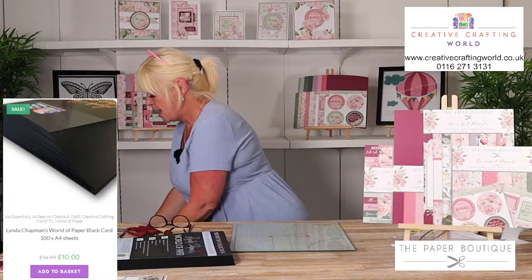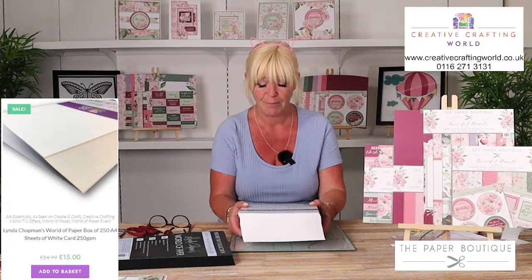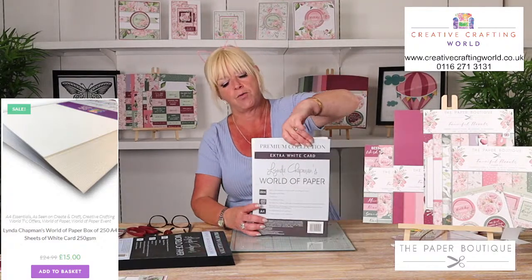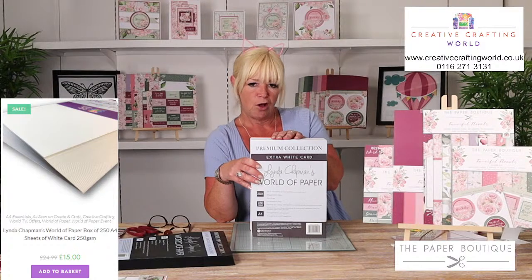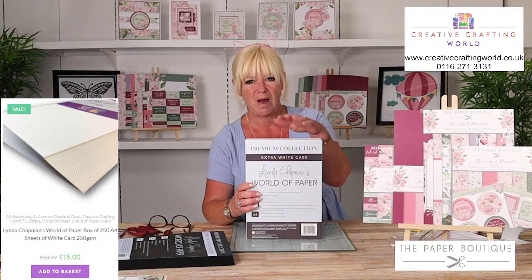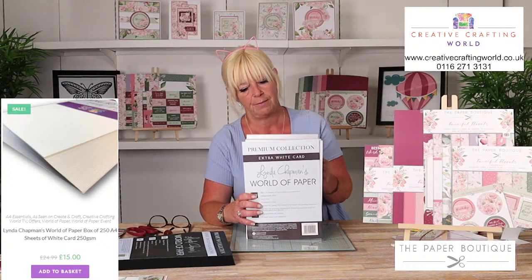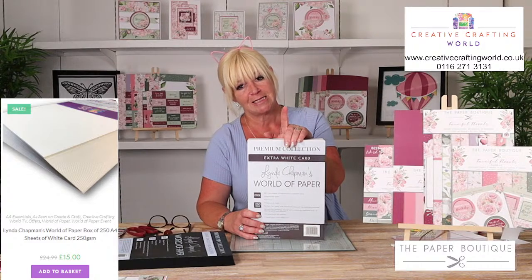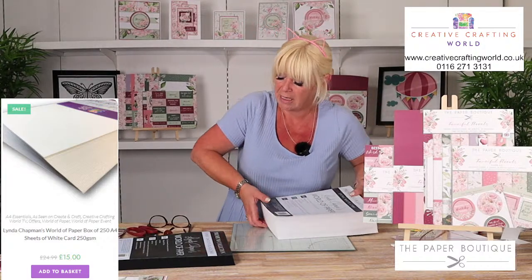Next up, flexing my muscles. Look how heavy this is. I'm not a weak limb by any means, but this is really heavy. This is the Linda Chapman's World of Paper Premium White Card. 250 GSM, 250 sheets. We call this the brick, and I think you can see why, because it is really heavy. Now, if you're thinking, I'm going to buy that, it's going to take me forever to use it, Linda is happy for you to divide it into portions and then sell them. That's how generous our Linda is. This is normally £24.99 and today it is £15, so that is such a bargain. I think actually I might have to go on and order myself some because it is such a bargain.